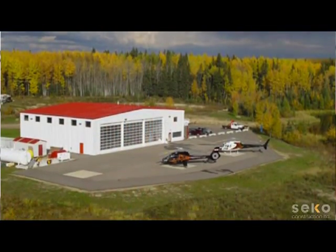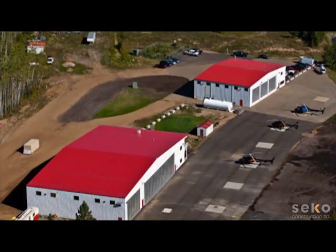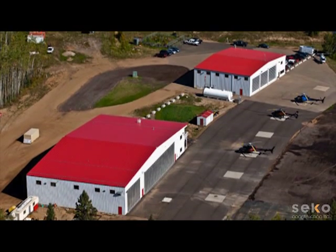Like on this building now, this is our third time adding on to the buildings. We're standing in the first building right now, and it's served us well for many years until we expanded the fleet further and had to go back to the market and build a second building. Because of our good experience with Seko the first time around, we didn't even put it out to competitive tender.